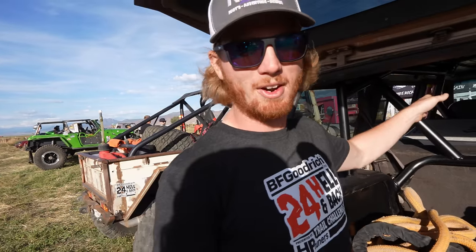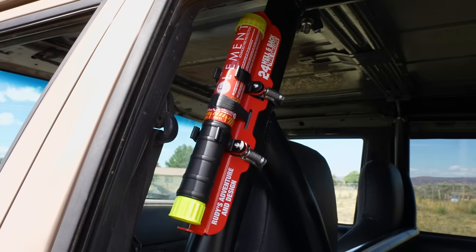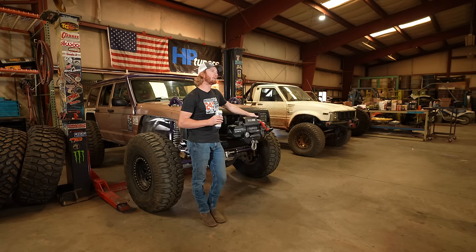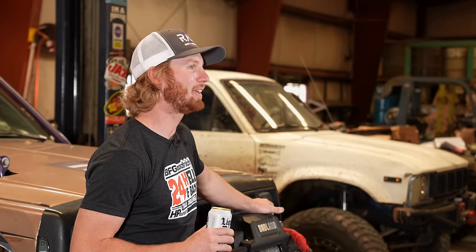I've got my Element fire extinguisher mounted where I can grab it or anyone around can grab it out the window. I've got another fire extinguisher up in the passenger wheel well. I hope we don't come down to using it, but if we do, I've got it.